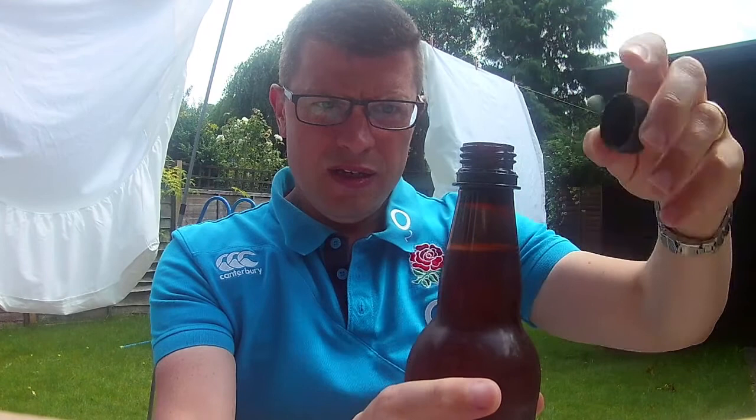Okay, not a bad hiss, not massively coming up the bottle. Wow, that smells fantastic. That smells amazing out the bottle.